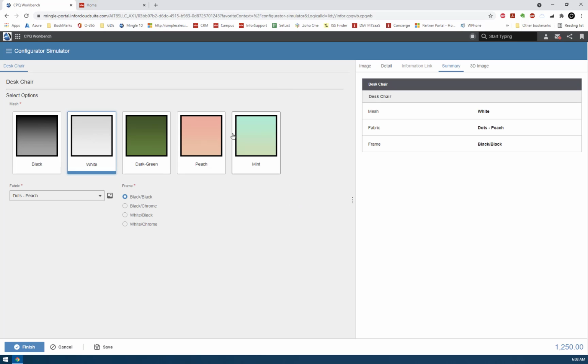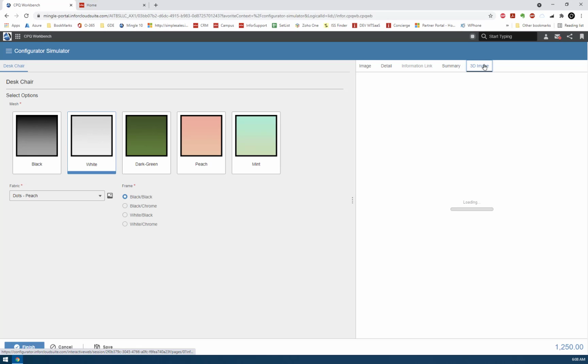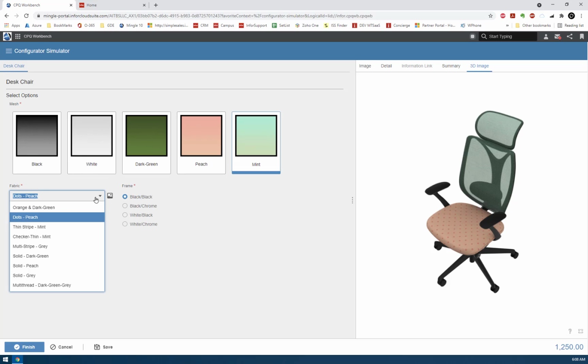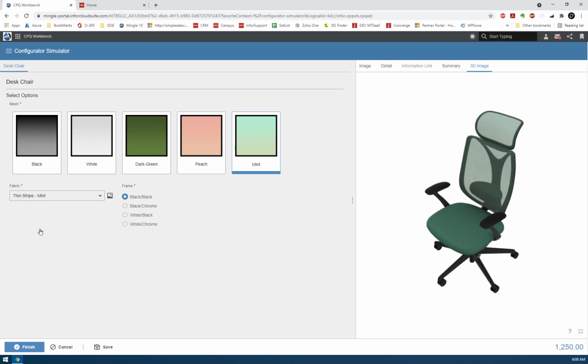Okay, so I've got choices on colors. I've got a little bit of frame choice here. Maybe I want to take a look at this image. Click on my image. We can do 2D, 3D. Let's make this green here on the back. Let's make the fabric, how about a little stripy thing? That looks good. And let's change this a little bit. I go ahead and finish that. And what this will do is it will create the bill of materials, create the work order or work orders if it's multi-level assembly.